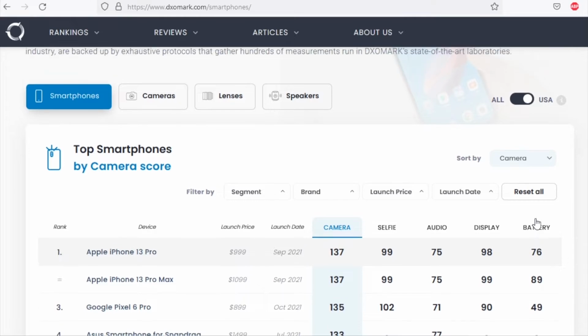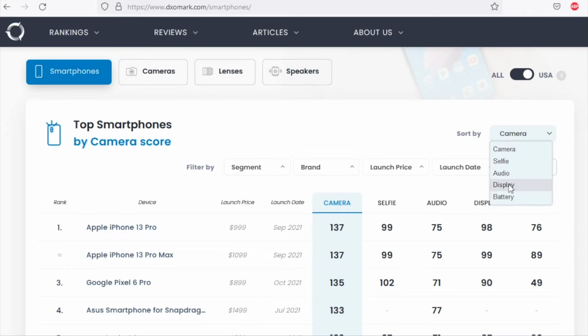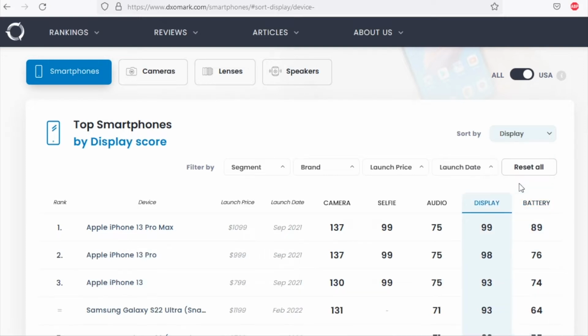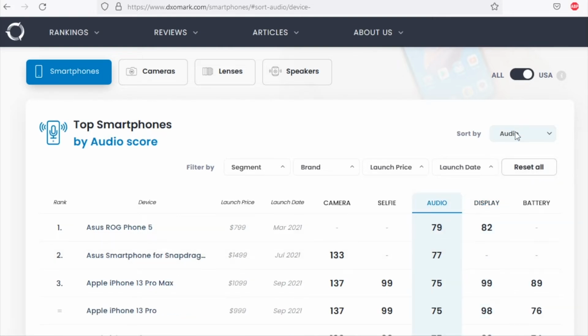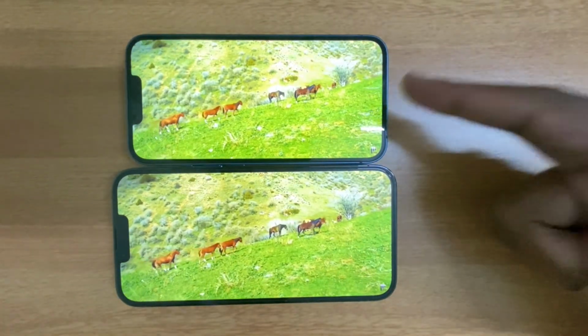According to DXOMARK's smartphone rating, iPhone 13 Pro Max is leading in camera. Now let's check the battery. It's no doubt that 13 Pro Max is leading thanks to the bigger battery and iOS optimization. Let's sort by display. Great, iPhone 13 Pro Max is still leading in this area as well. Surprisingly, you can see iPhone 13 series are in the top 3 spot. Coming to audio, iPhone 13 Pro Max holds the 3rd position. Let's look at the selfie camera, and Pixel 6 Pro is leading, iPhone 13 Pro Max is in the 2nd position.